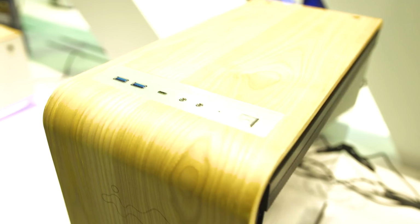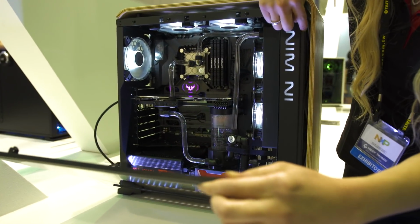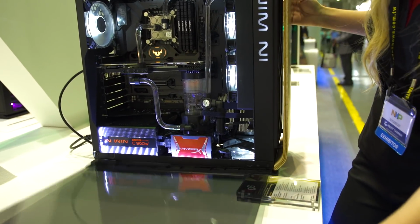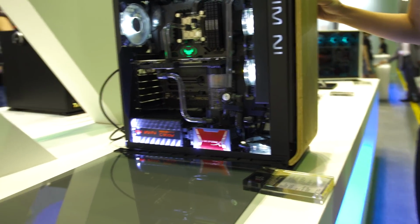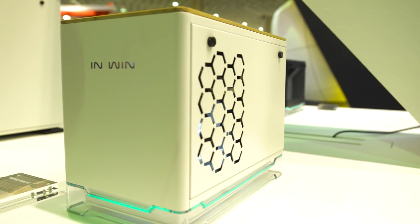But these new cases, I don't even know what kind of wood they are. I'm assuming it's some kind of a pine. It's definitely a plywood of some sort. There's multiple plies to this wood, but the grain looks very, very good. I don't know what kind of stain they're using, but it's a very light stain. Coupled with the white, man, it looks really, really good.